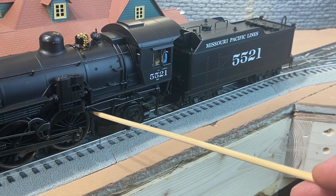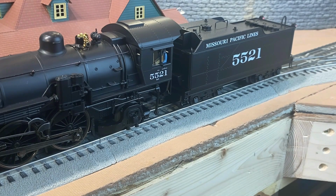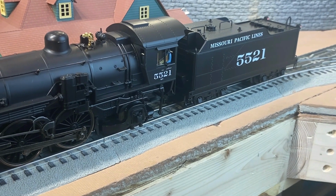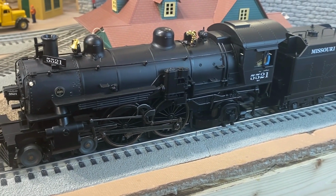The rear drivers each have a rubber traction tire on it to help with traction. It's a good thing, although the locomotive weighs quite a bit. They're pretty heavy. Okay, well that's our brief rundown of the Atlantic. She's a good-looking locomotive, and I really am enjoying it.